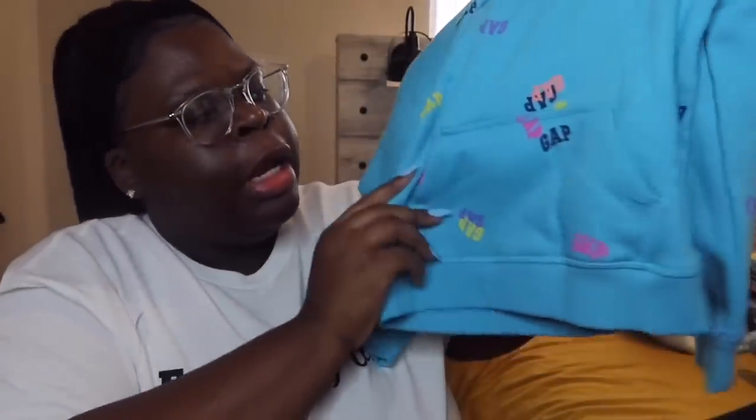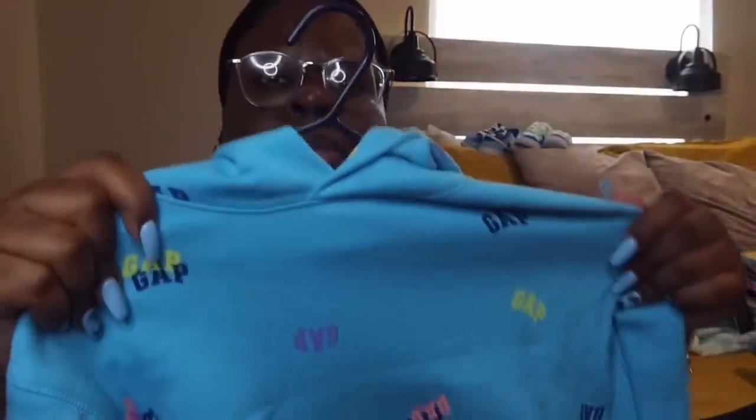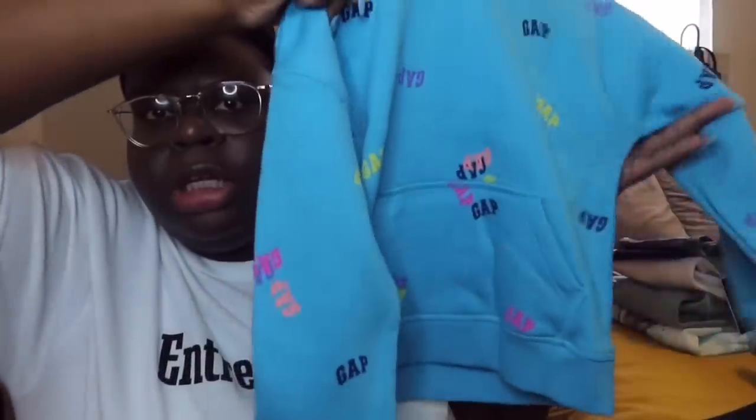My mom bought this one and I really love this one. It's got all the different colors in it and it screams spring. So this is really, really dope. I freaking love this sweater. That blue is just giving.